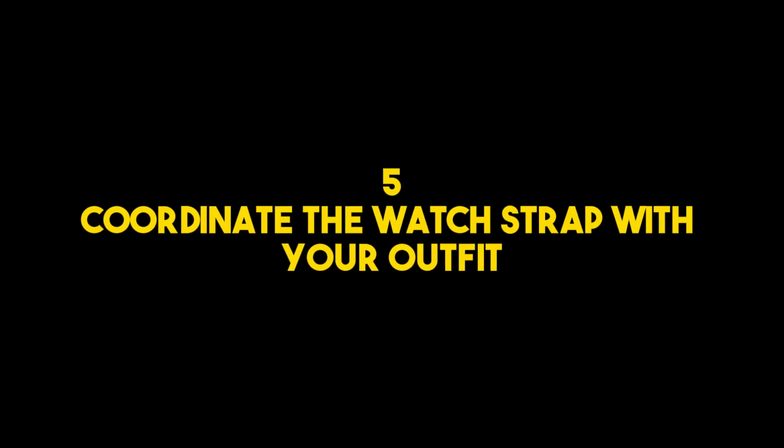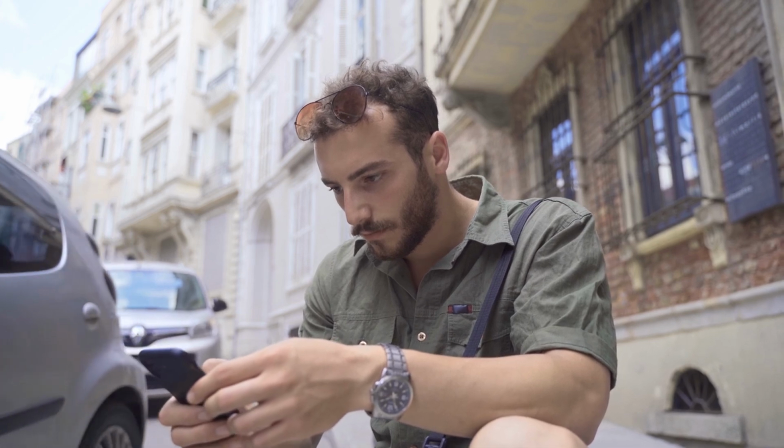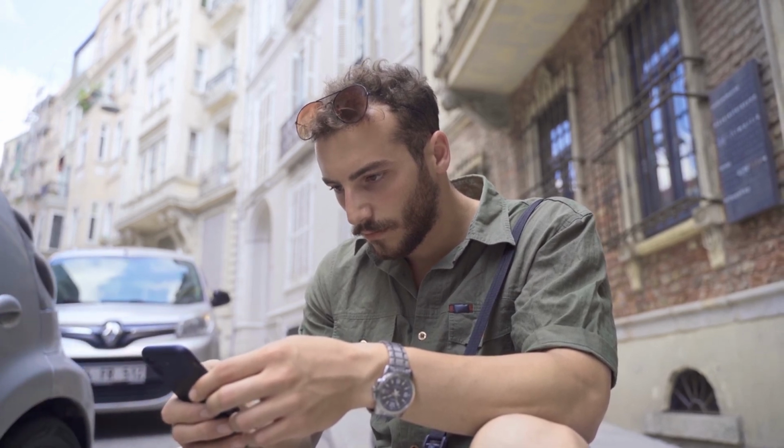Let's move on. Moving on to watch rule number 5, coordinate the watch strap with your outfit. Match leather straps to your belt and shoes. Brown shoes, go for a watch with a brown leather strap. Black belt, black strap. Metal straps, by the way, are more versatile when it comes to this rule, but then lean towards silver or gold depending on your outfit's color palette.